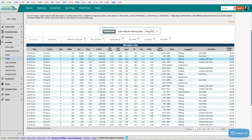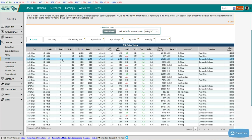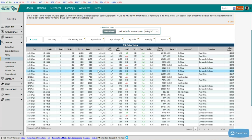And this one's interesting because it is potentially a hedge or potentially just a straight up downside bet. So what you can see here, this is October, so there's plenty of time left on it. With the stock at 120, looks like someone bought the 115 puts in October, sold the 90 puts. So we're looking at a total of 750 here. It looks like for this trade, probably a put spread.